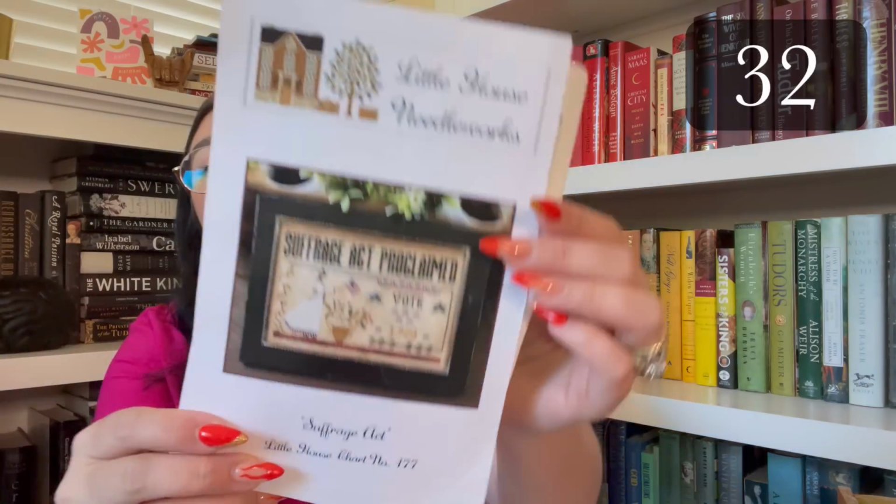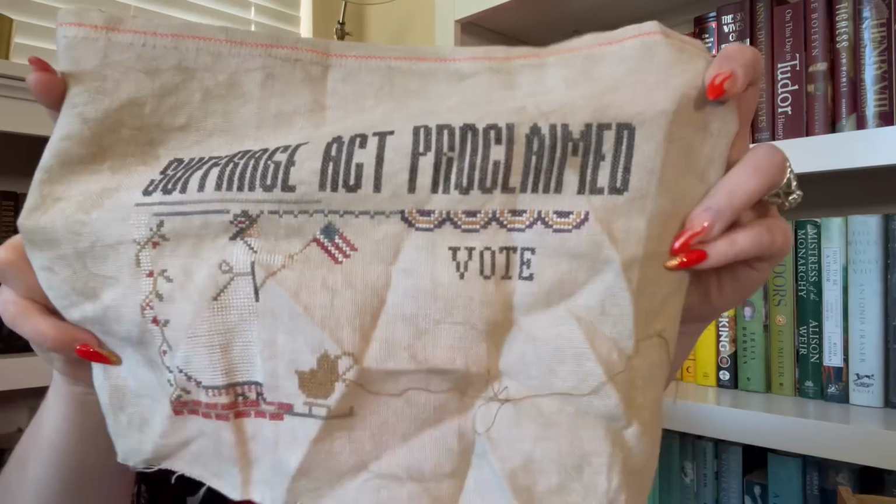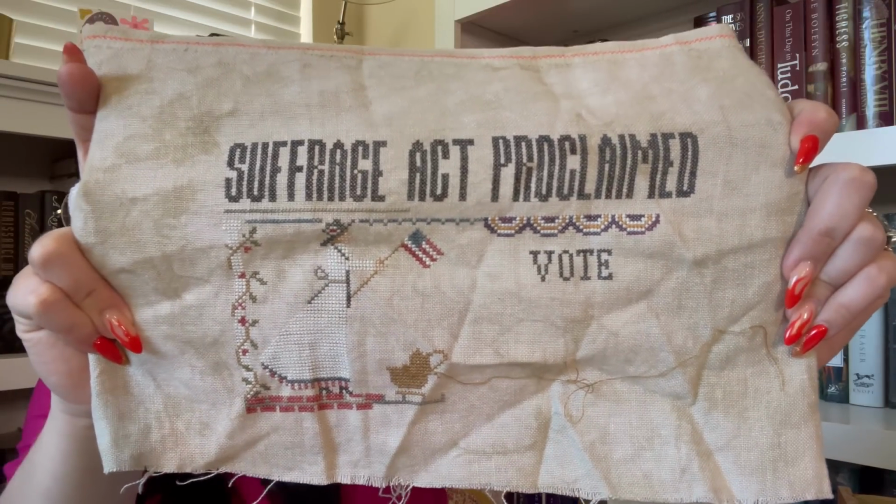And my last but not least, my last WIP is Little House Needleworks Suffrage Act. This is another one that I'm very close to a finish on, and I'm stitching this on Picture This Plus. I want to say it's Fawn, but it might not be. And I'm using all the called for flosses. I have made some changes though, so I'm going to go ahead and point out the changes here after I give you a little overview.